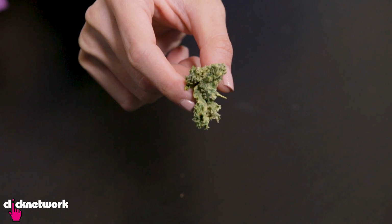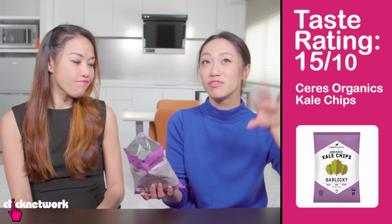When I first saw the seasoning on it, I was afraid that it would be too salty, but it is not. It's actually more garlicky, I would say, than salty. Yeah, it's quite garlicky. Drink more water. Rating, taste-wise, this is out of this world. This is so good. Okay, I would give this like a 15 out of 10.